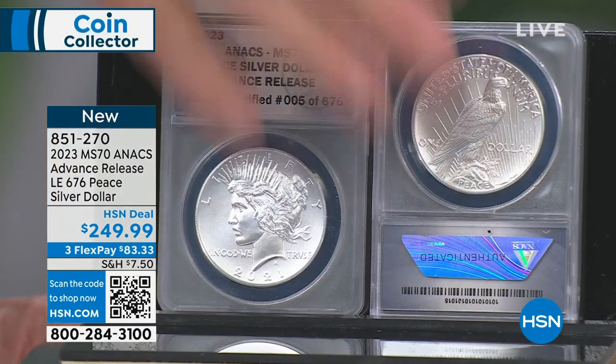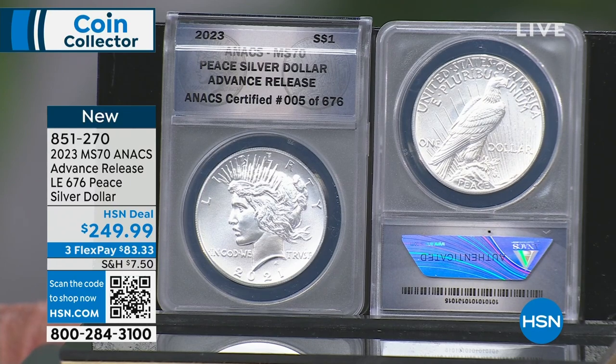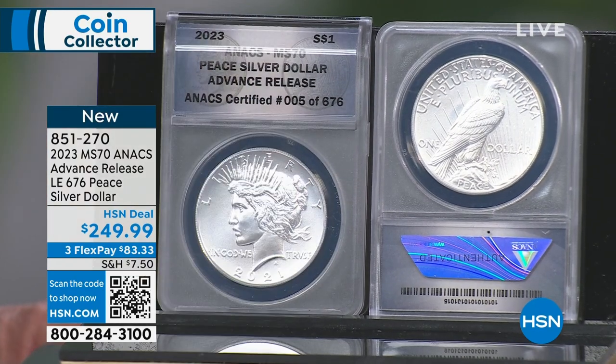NGC, of course, does advance releases. Several dealers do that. But in terms of this, it's us. So of the advance releases of NGC, PCGS, and Annex, Annex is the rarest advance release. Your chance, 676. By the way, we don't have that many now. That's the limited edition. And it's a gorgeous coin, actually. It's really cool.